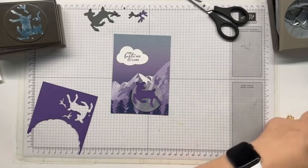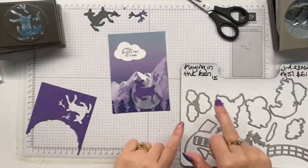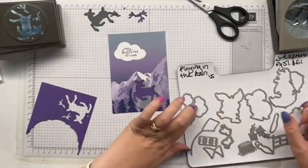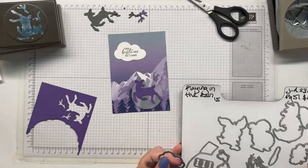But I do definitely think we need a little more, and I am going to cut these cloud dies from the Playing in the Rain.